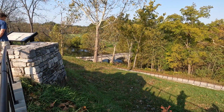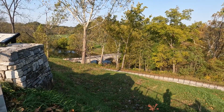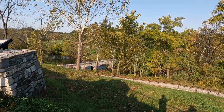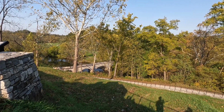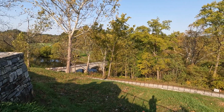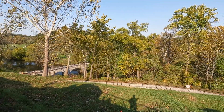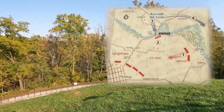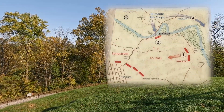500 Georgians under Robert Toombs held off 5,200 Union troops in the 9th Corps under Major General Burnside for most of the day, until they finally found a ford farther downstream and came across and flanked him out of there.